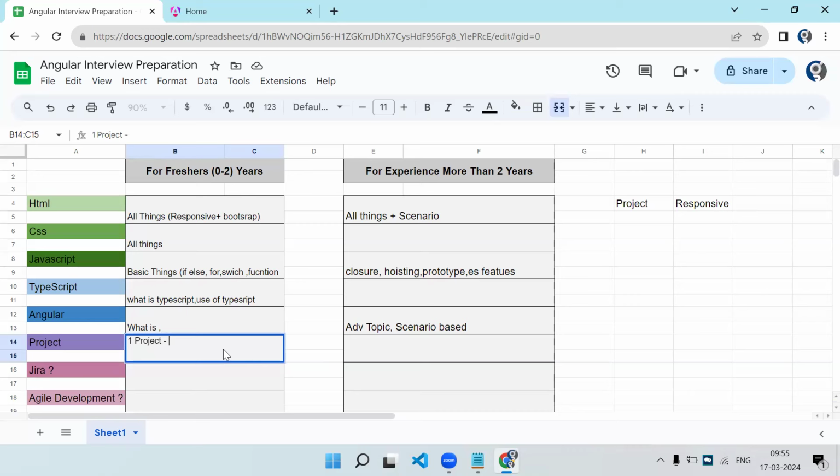Now that project should cover at least basic CRUD operation, login, that login should have role, various CRUD like modal pop-up, page with navigation. This kind of thing you should work on. Just select a project which will have all the scenarios.